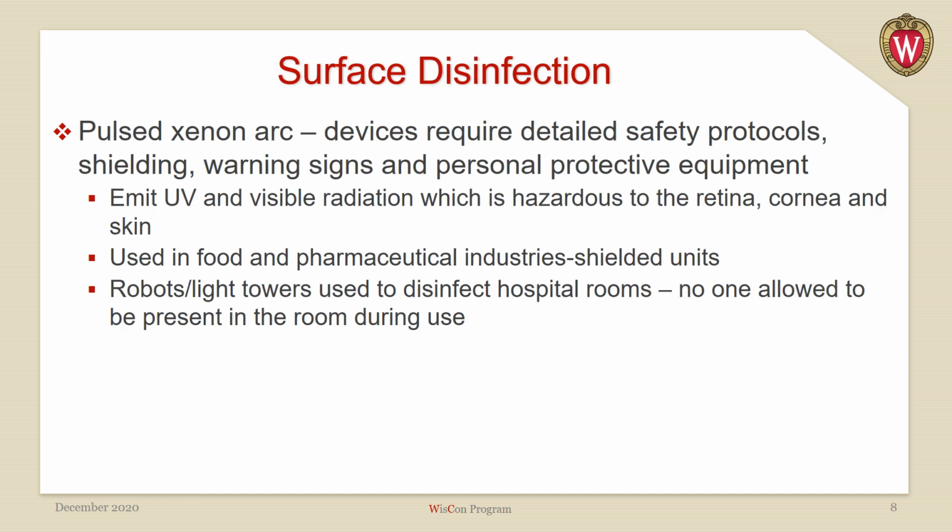Pulsed xenon arc devices are powerful units that require safety protocols and engineering controls. As powerful as these units are, if the virus is covered by dust, soil, embedded in a porous surface, or not directly exposed, it will not be inactivated. This is why not all surfaces can be disinfected, and those that can must be cleaned before UV radiation is used to disinfect them.